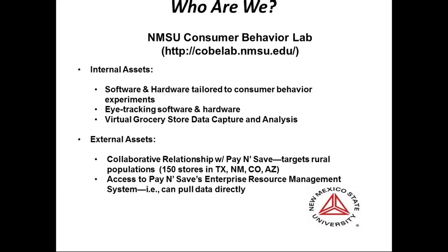Our lab has some eye tracking software and hardware to track eye movements, for example, with sales circulars to understand how to better construct them. And I'll talk a little bit about that later. We also have a virtual grocery store where we can collect data on how grocery environments can be changed to improve healthier purchases and so forth.